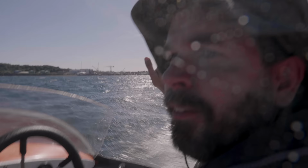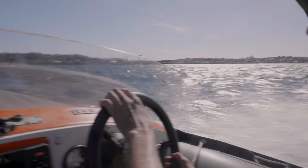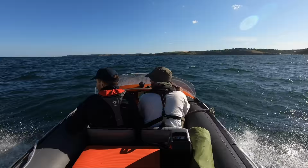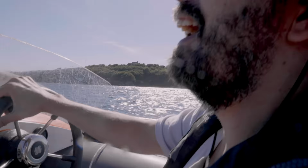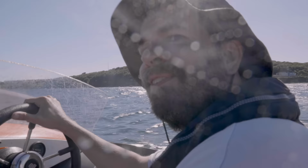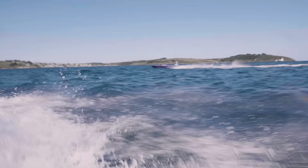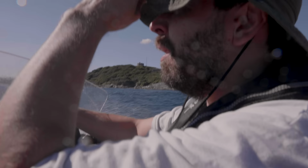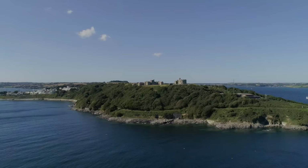Falmouth here, that's where Liz and I finished up, just trying to keep up with these speedboats. You're going pretty fast on these guys. Good to be back on the water, Harry. I mean, I remember it being flatter than this. It's very bumpy. It's a beautiful evening. Yeah. Up here is Pendennis Castle, which I once went to when I was a kid.